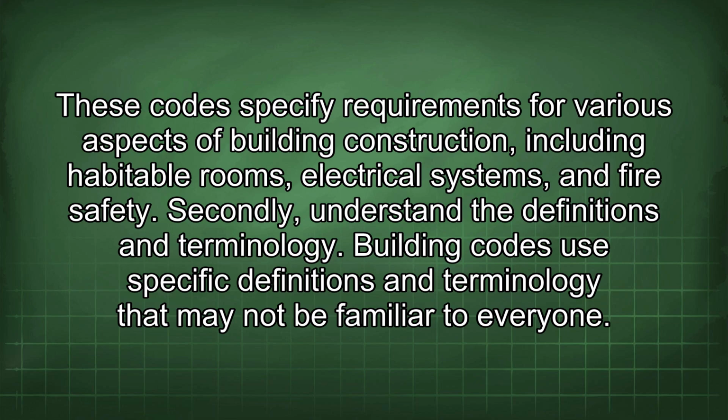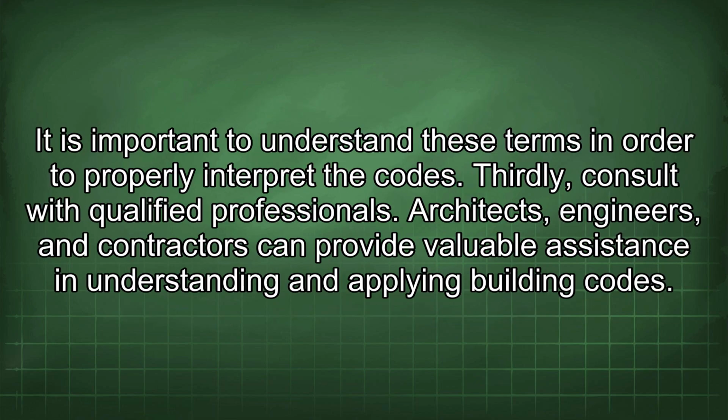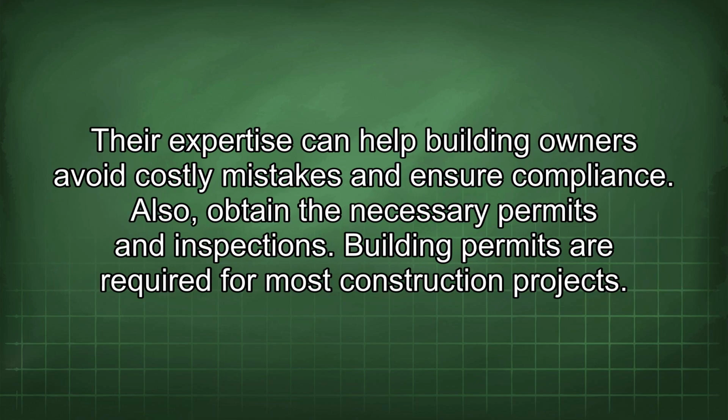Secondly, understand the definitions and terminology. Building codes use specific definitions and terminology that may not be familiar to everyone. It is important to understand these terms in order to properly interpret the codes. Thirdly, consult with qualified professionals. Architects, engineers, and contractors can provide valuable assistance in understanding and applying building codes. Their expertise can help building owners avoid costly mistakes and ensure compliance.